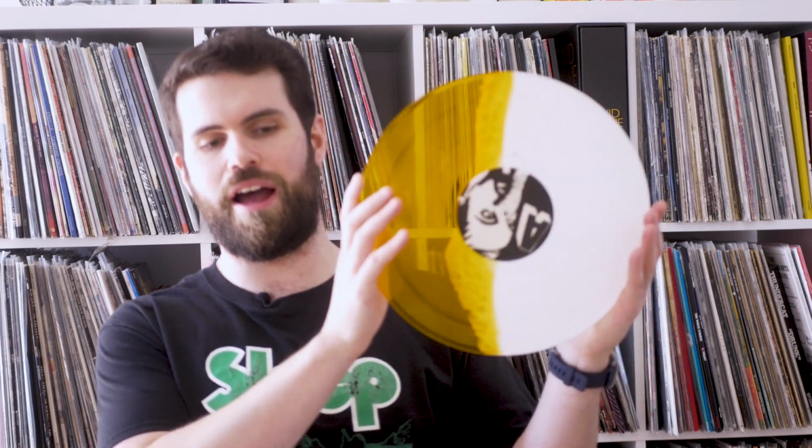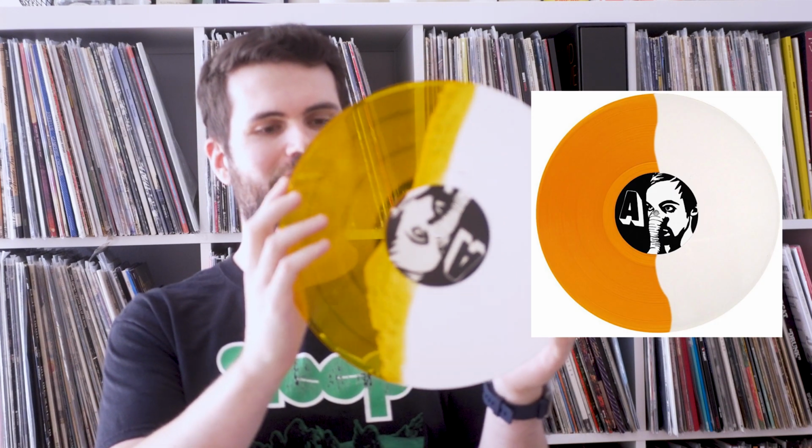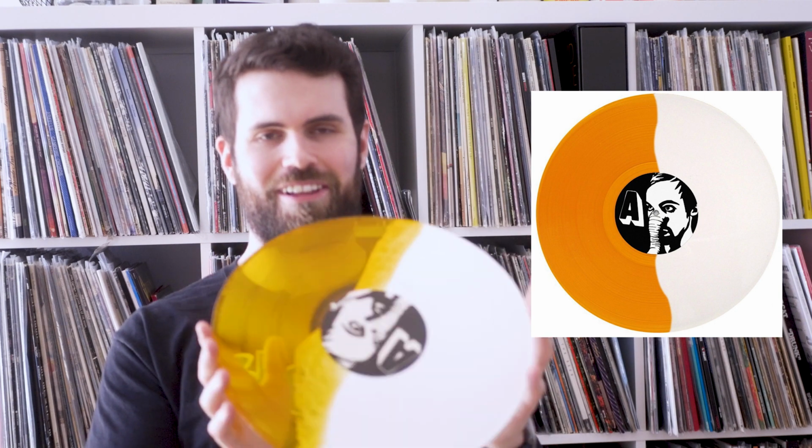So this Death from Above record was sold as being a split orange and white, like creamsicle vinyl. It was pressed by Third Man Records, and as you can see, it's a total mess. I thought it was going to be solid orange. Turns out it's translucent orange, and what's left in the middle looks like someone put milk into their cream soda and it curdled. It's just absolutely disgusting. I still kind of like it, although the effect looks absolutely nothing like I thought it would when I ordered it.